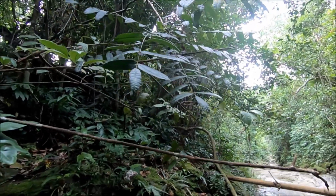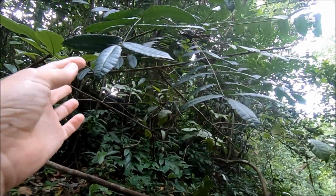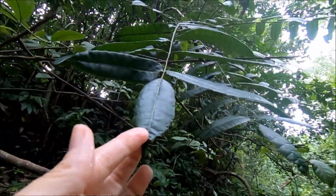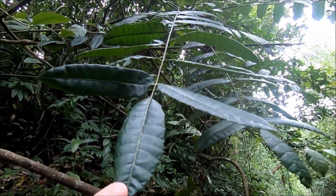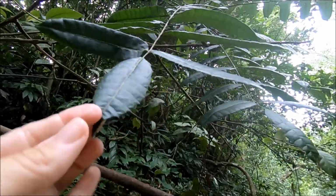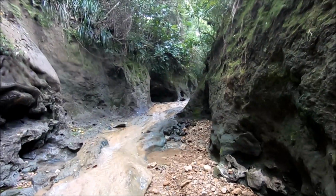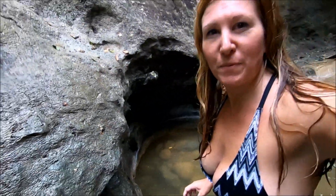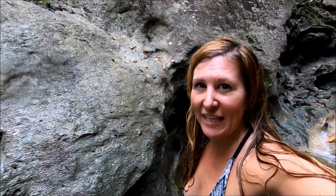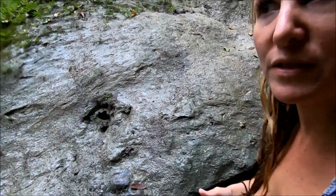Always be super careful when you see this plant. It is the carrasco leaf, and if you get it too much on your skin, it will cause you to have blisters. It's basically Puerto Rican poison ivy. I'm exploring up through this canyon of the Charca Zumbo. It's really cool.